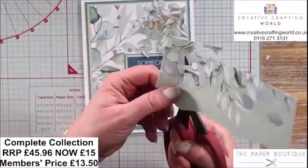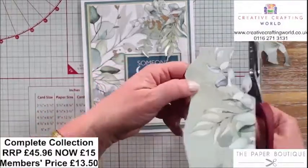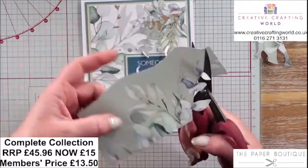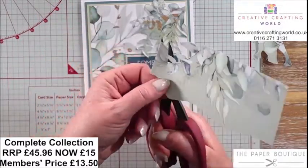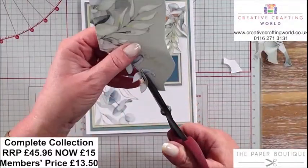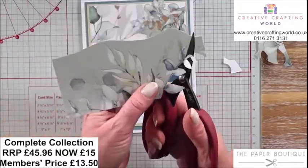Of course it could be if you wanted it to be, because you have got 4 of the inserts, so you can do your decoupage if you want to. But I want to add something that looks just slightly different. So I'm going to come around here now and just cut these through.